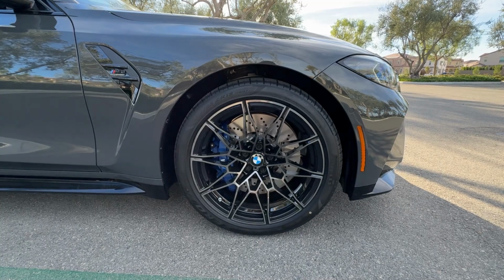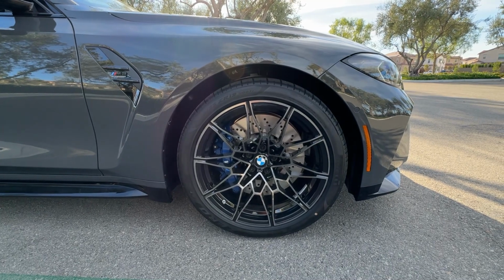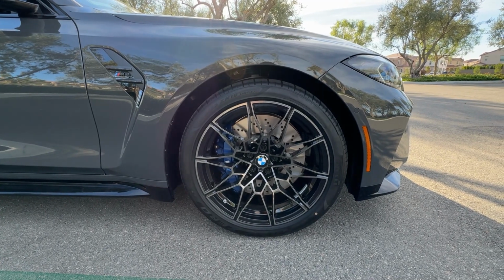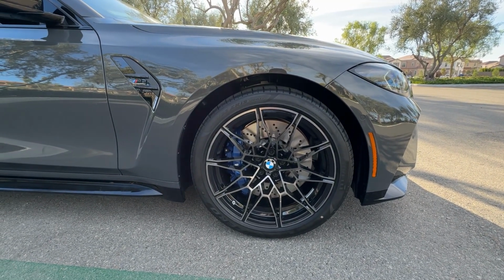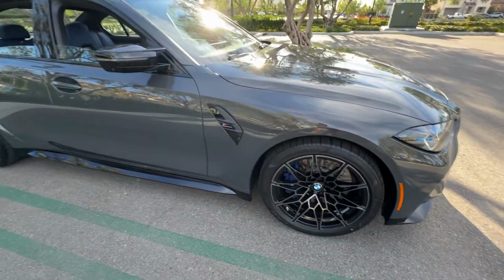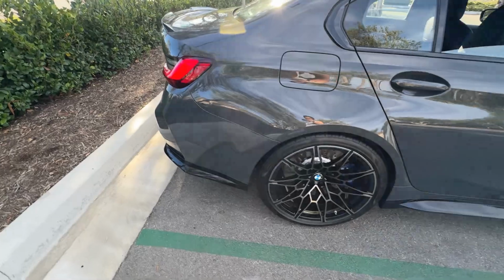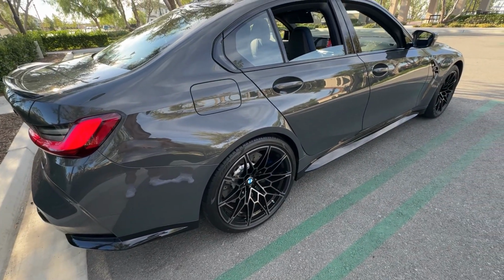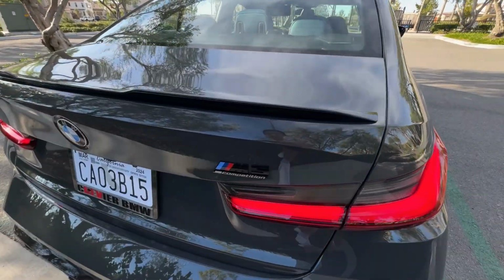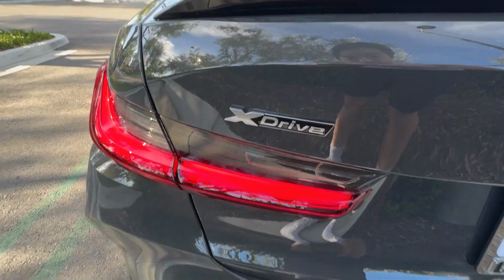Moving to the wheels, I got the A26M Competition wheels in the bicolor. I didn't opt for the all black. I think all black is a little bit boring. At least in the bicolor, it does add a little bit of color, a little bit of contrast. So I really do like these wheels. And as far as the calipers go, as you can see, I got the blue calipers. Moving to the back, you still have the A26M Competition wheels. There are 20s in the rear, 19s up in the front. And as you all can see, it is the M3 Competition with that xDrive.